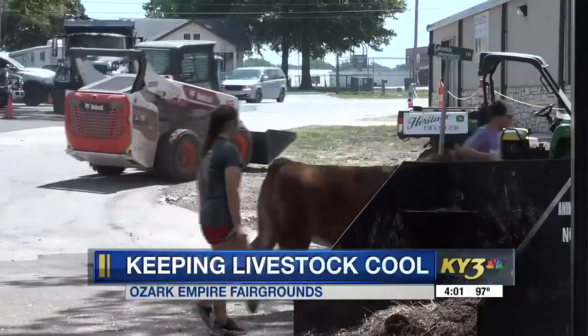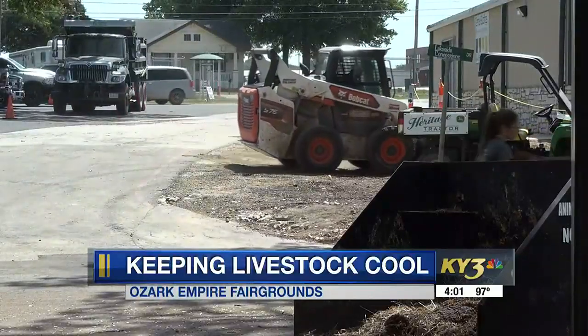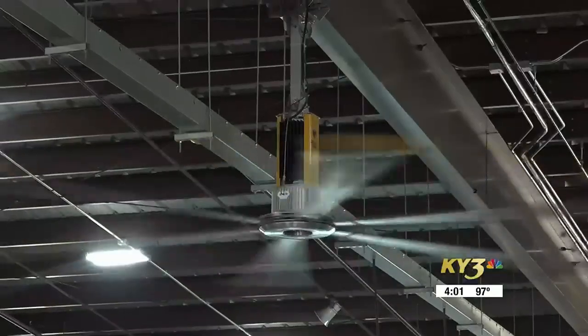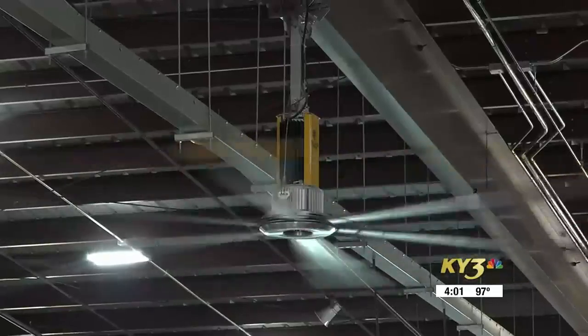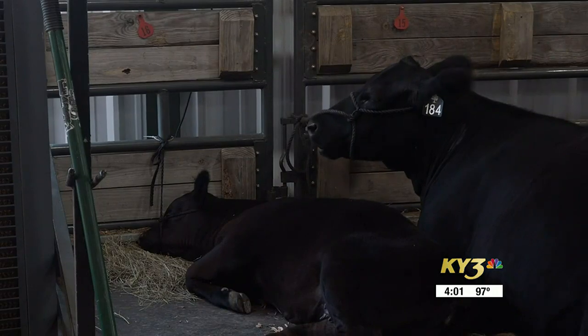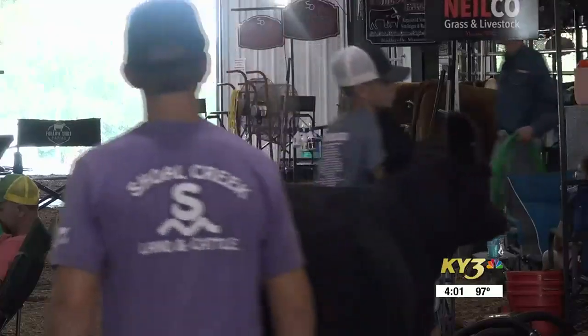Jeff Eagleberger manages a cattle ranch in Buffalo, Missouri, and he says the biggest way they help animals cool off is keeping them clean and misted. There are a number of fans positioned all around the event space to act as air conditioning when combined with the misting water.